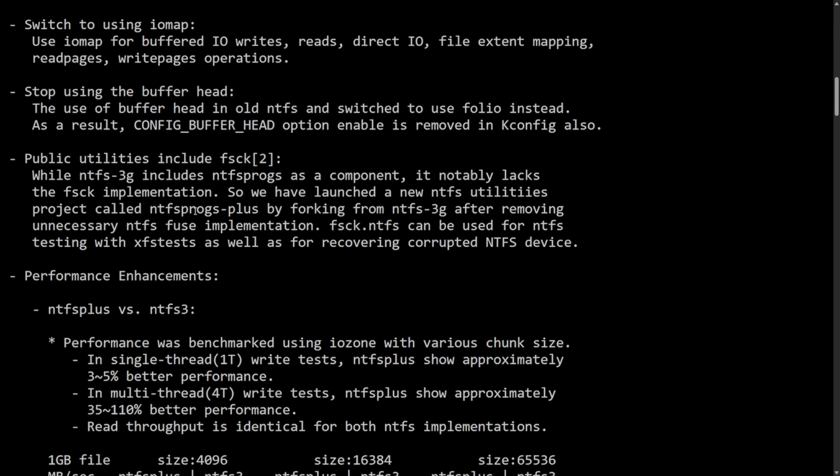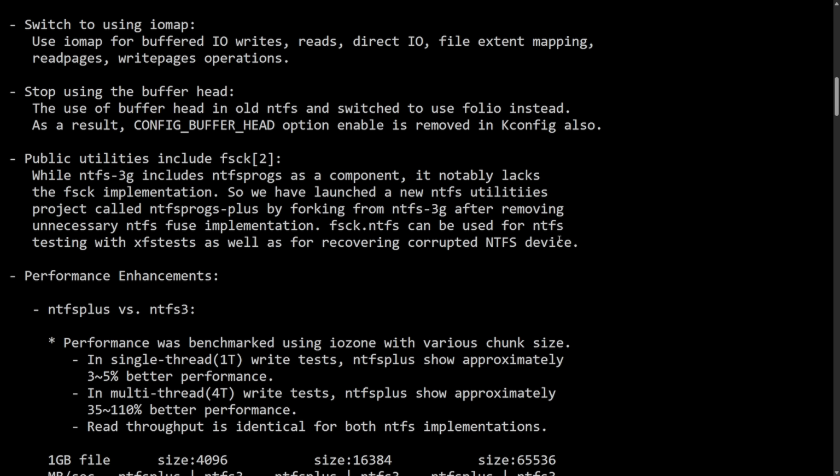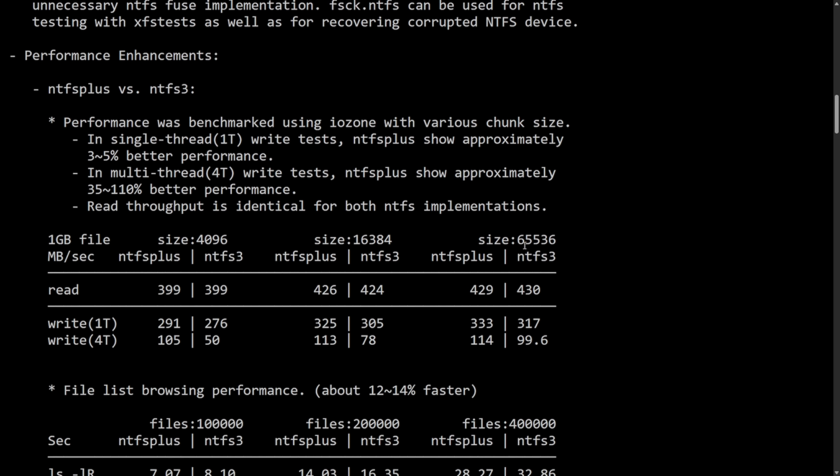So this does let us understand how the approach is going to be. Even though they're using the classic NTFS driver with read-only, they will be checking out the NTFS 3G driver as well, and the NTFS 3 driver implementation of things in order to port code over and make the NTFSplus driver more compatible. And as far as this goes here, this is going to be a new tool set called NTFSprogs Plus, which will include a way to check and repair NTFS drives, something that older NTFS 3G tools did not have. This helps users who plug an NTFS drive into Linux fix damaged and corrupted NTFS disks, which really hasn't been a thing in the past.